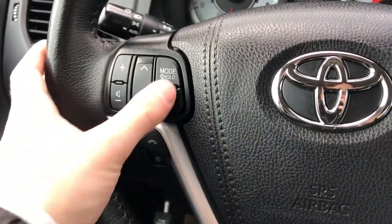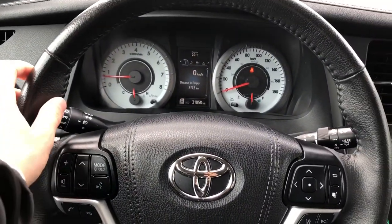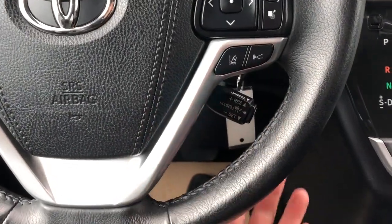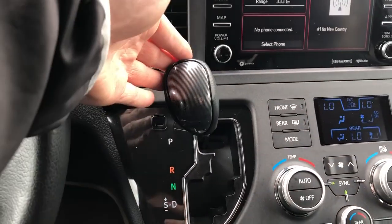Volume controls and radio controls with voice commands. Steering wheel is wrapped in black leather with grips. And we have our cruise control stalk located just beneath the windshield wiper stalk. Gear select.